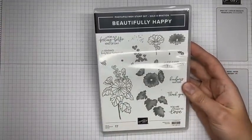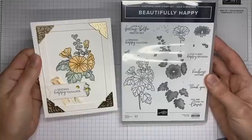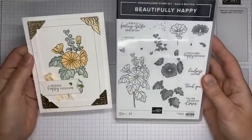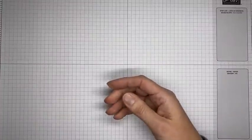So my card that I actually made, that hopefully we'll have time to get done today, is made with the Beautifully Happy stamp set. I intentionally made it kind of a quick and easy one. So this is the stamp set. Got pretty little fonts, pretty sentiments, and again, designed for two-step stamping for quick and easy card fronts. So very, very pretty. Let me grab this pack of paper.